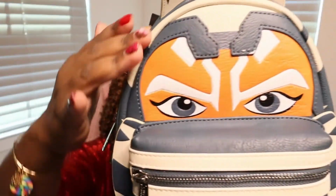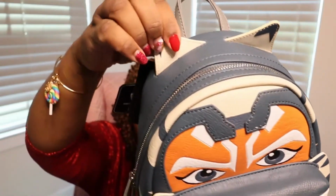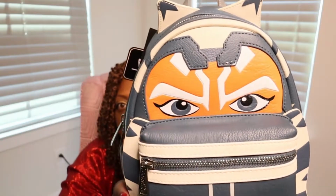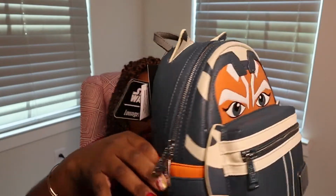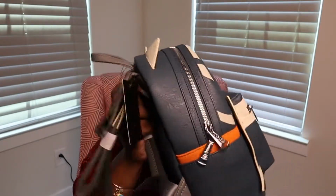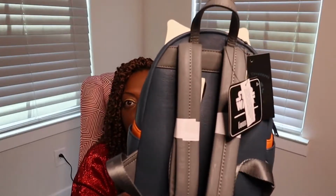And you have her whole entire headdress that extends down to here. You have her little points that are on her headdress here. You have those eyes that are just staring into your soul. And then you just have 2 side pockets here and here. I really do love the color of this bag, and you do have the padded straps, and the back is just a solid blue.